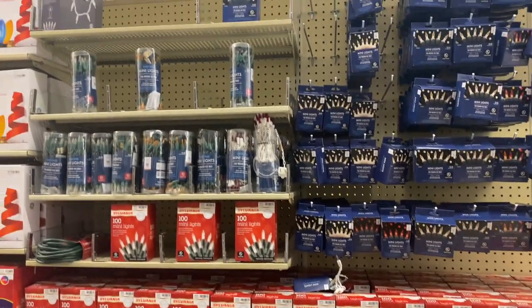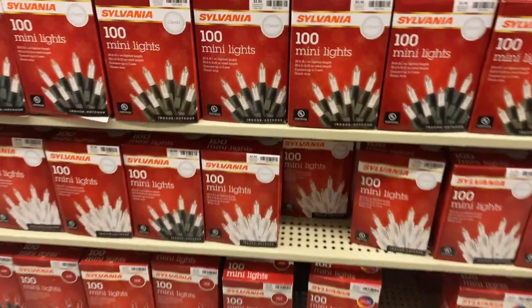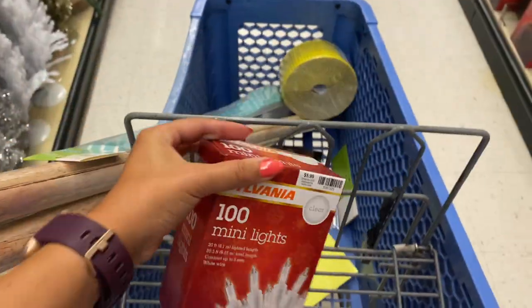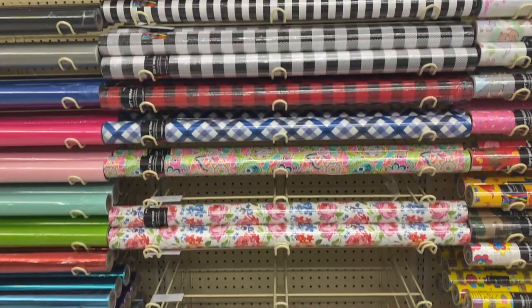I don't know if this is extra or not, but I'm really thinking about some lights. I think they look super cute around my board. Or just around any important board, I guess. I think I just want lights, let's be real. I don't know if this is a good idea or a bad idea.